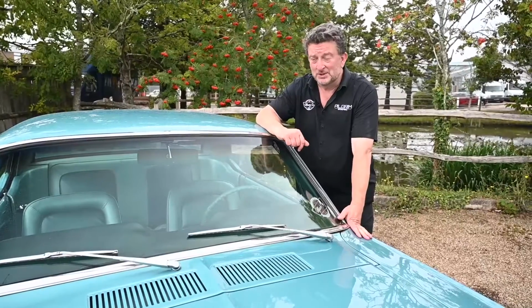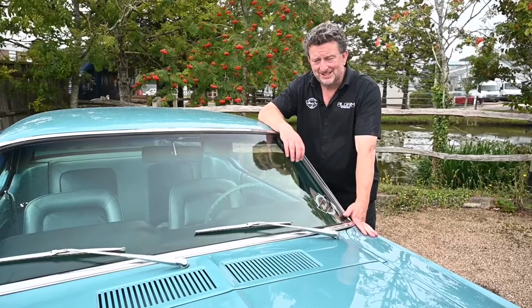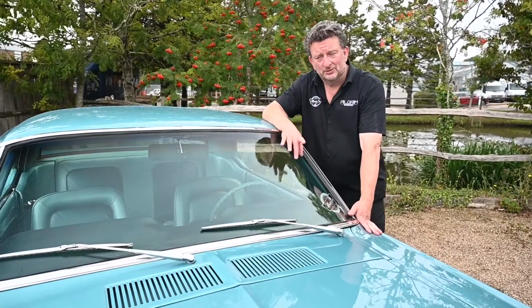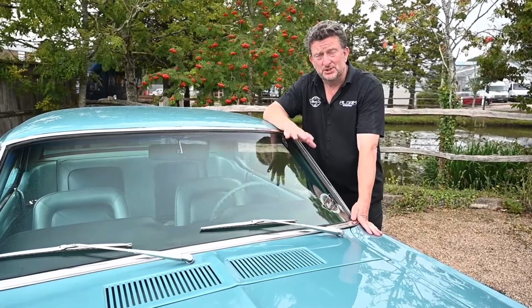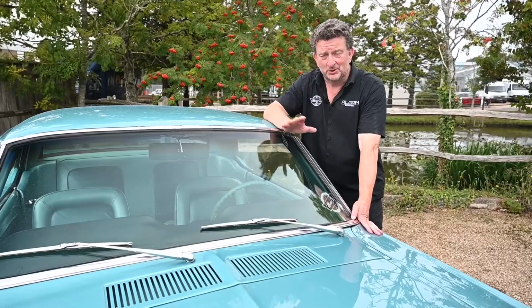Hi guys, we have got something really one-off here. This is a one owner from new 1967 Mustang Coupe. And as I say, we bought it off of the lady owner. Bless her, she was 96 years old. The only reason she was selling the car was her granddaughter wanted a deposit on a condo.